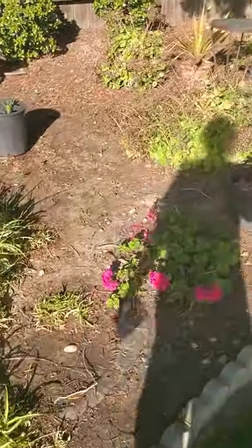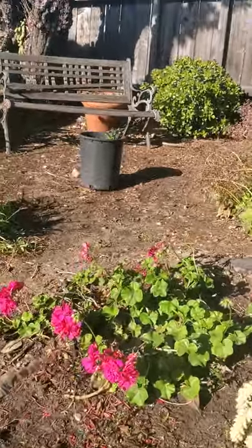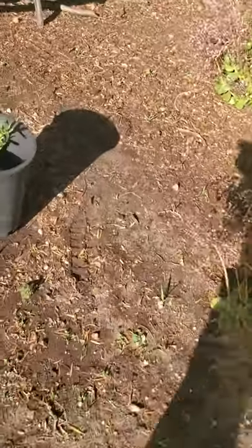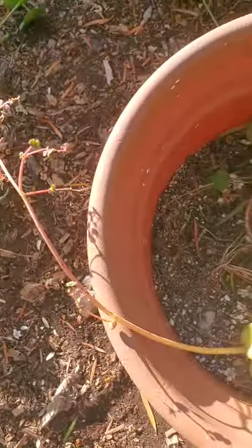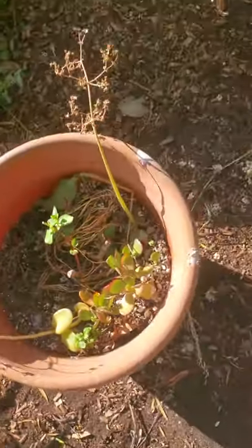What's up, everybody? We are back in the garden. Quick update. Look how well that one's doing. We were gauging by if it was taller than the thing. Check out the succulents coming in and all that life and that tree growing out of the middle.